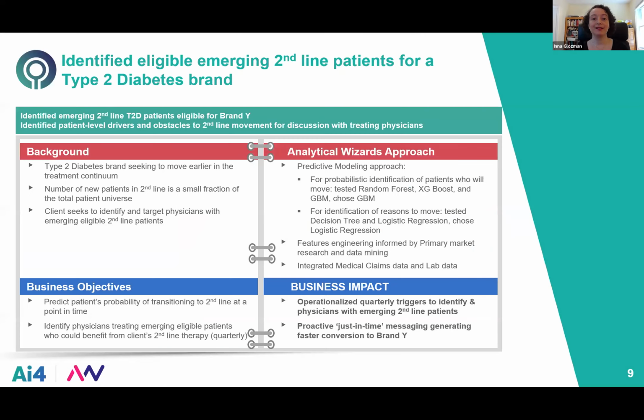Here, the business goal for our client was to identify patients who are moving from first-line diabetes treatment to second-line diabetes treatment. And at any point in time, the movement from first-line to second-line actually occurs in a very small portion of this very, very large patient universe. So here we started from probabilistic identification of patients who move from first line to second line.